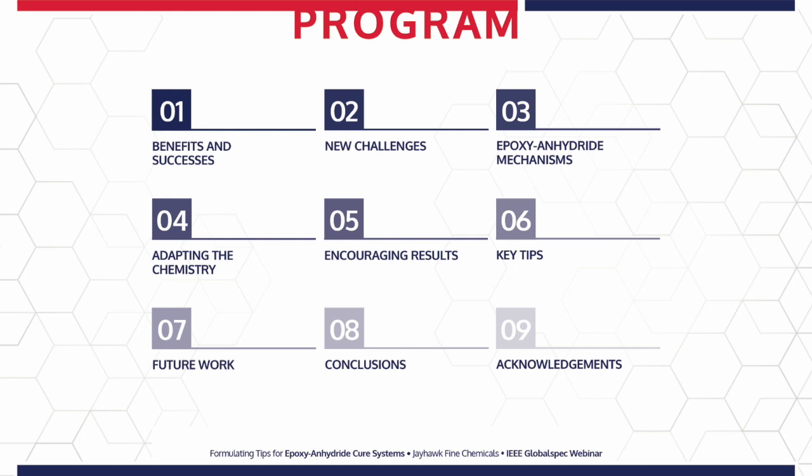Because of these results, we're able to put together a nice little summary of key tips, things that you can look out for as you consider formulating these type of systems for your individual projects. Now, this work has also uncovered some additional things that we'd like to take a look at as well, and this forms the basis of future work, which we would be considering for a subsequent investigation and subsequent sharing with you. We then like to wrap up with some conclusions.